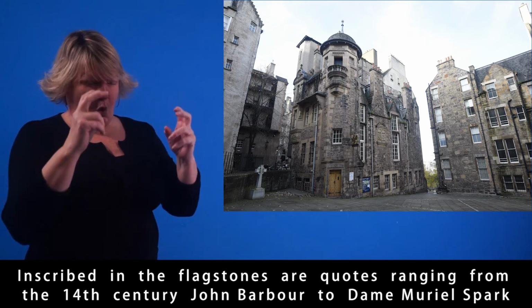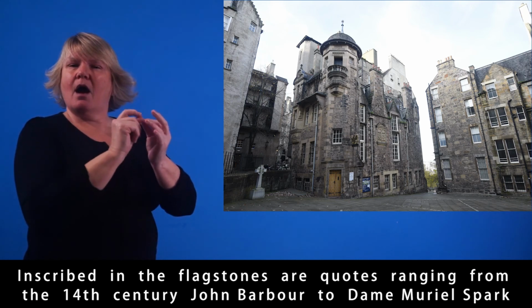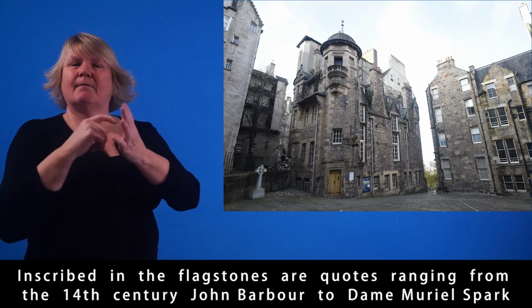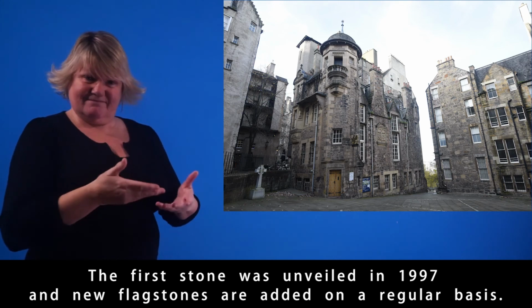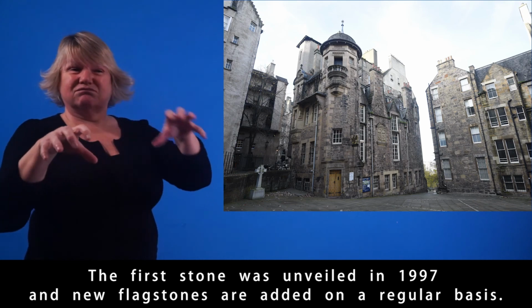Inscribed in the flagstones are quotes ranging from the 14th century John Barber to Dame Muriel Spark, who died in 2006. The first stone was unveiled in 1997, and new flagstones are added on a regular basis.